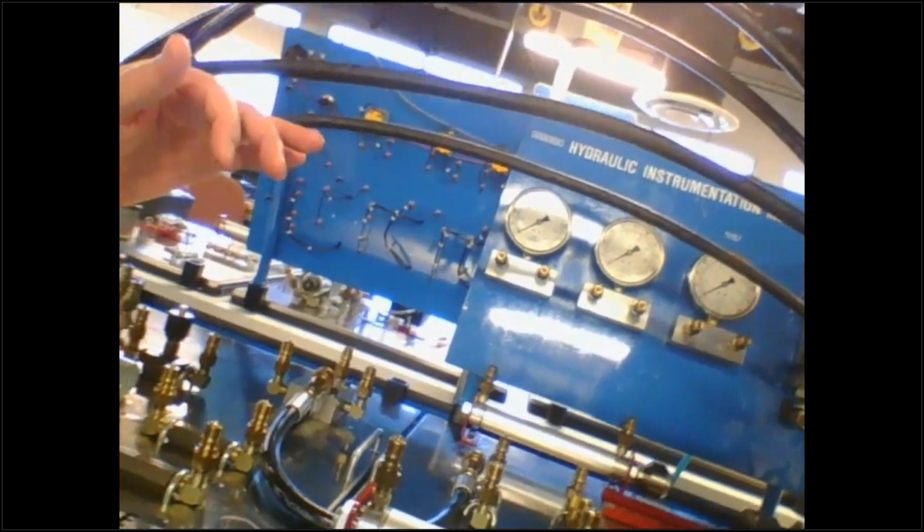We're gonna walk over to the machine, you guys. This is a hydraulics machine set up. So now you'll probably have to talk a little louder so that the microphone can hear the action.